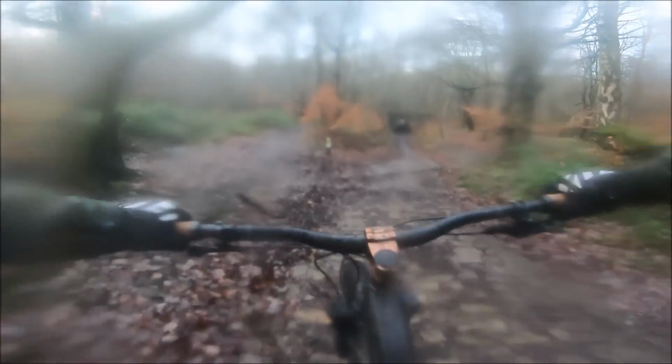So muddy. Love riding in this weather. Turn left here. We're going to go right. To the left. Two more mud. And then we're just going to follow this path. This will take us to where you can park up at Wharncliffe Woods, at a place called Low Woods Club. There's a Wharncliffe fitness ride.